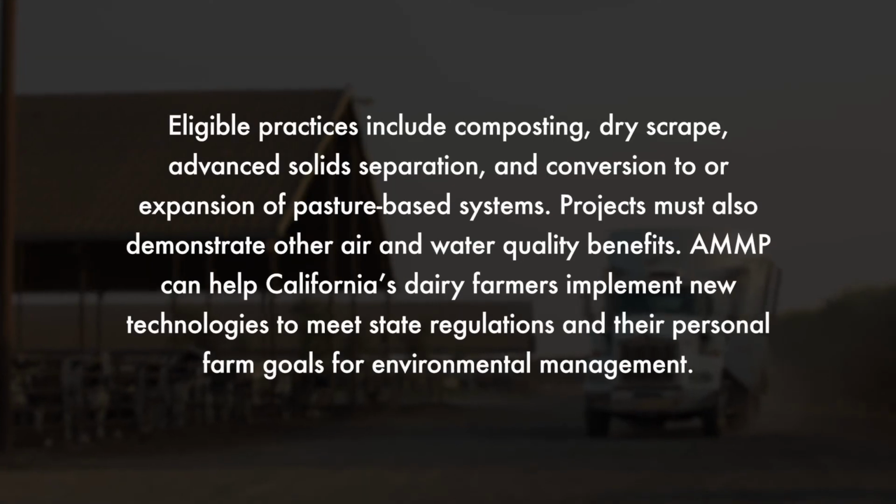The reimbursement process with CDFA was awesome. It was straightforward and seamless. As soon as we got all our paperwork in, the check came in the mail and we were able to pay everybody and move on. So it was very easy to work with CDFA.